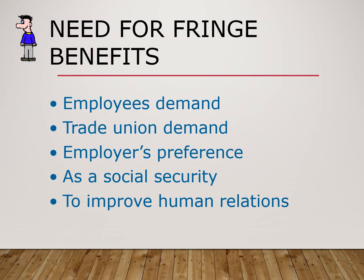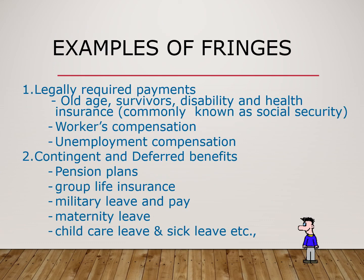The need for fringe benefits. They may be needed by employees or trade unions, or it is given by employees' preference, or it is given as a social security, or it is given to improve human relations.